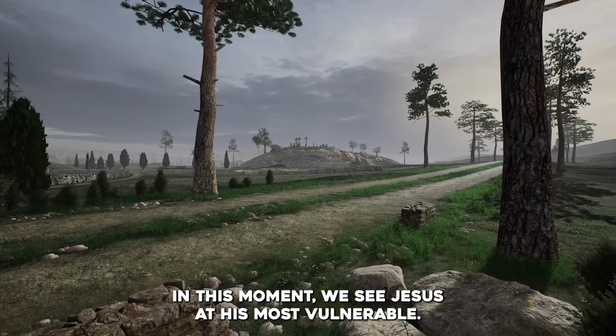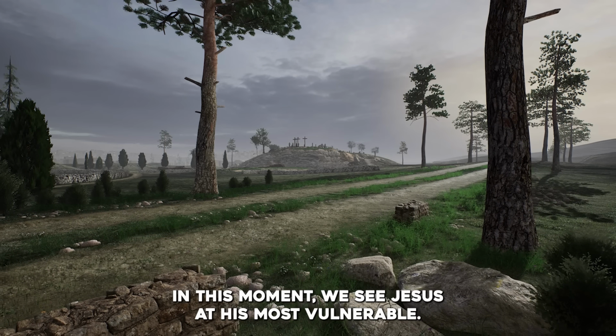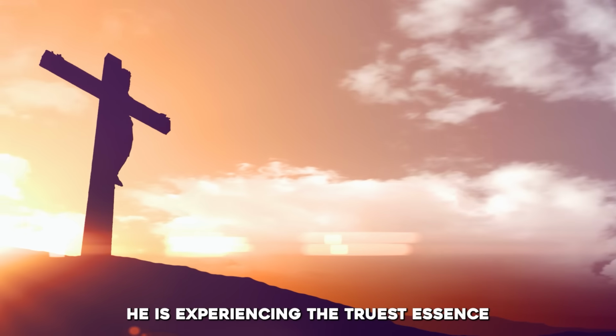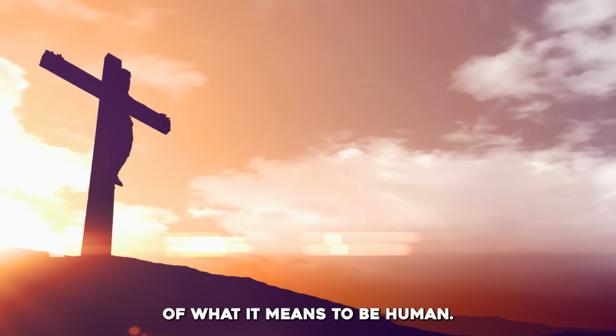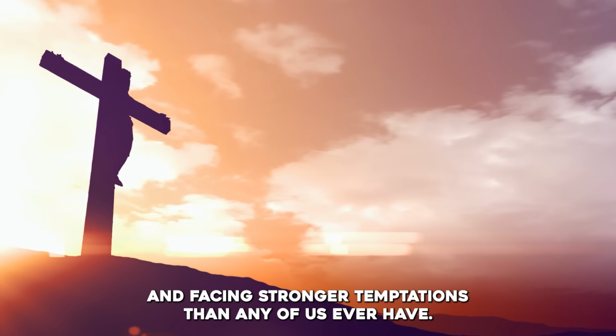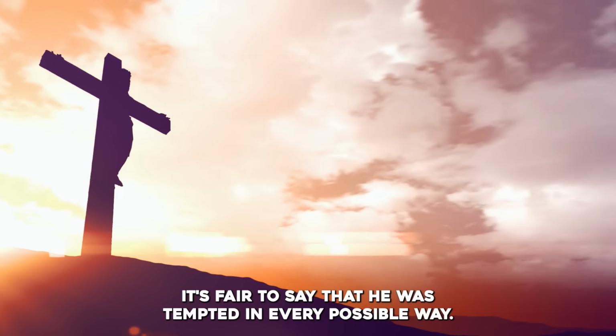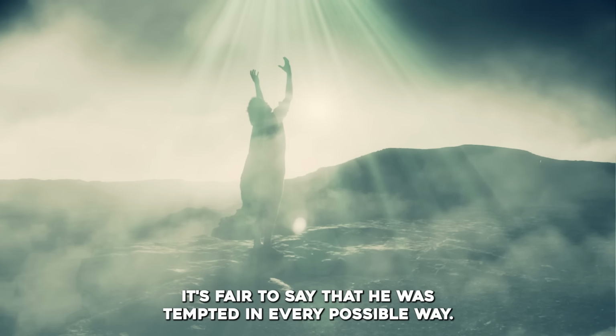In this moment, we see Jesus at his most vulnerable. Despite being sinless, he is experiencing the truest essence of what it means to be human. He is feeling our grief and facing stronger temptations than any of us ever have. It's fair to say that he was tempted in every possible way.